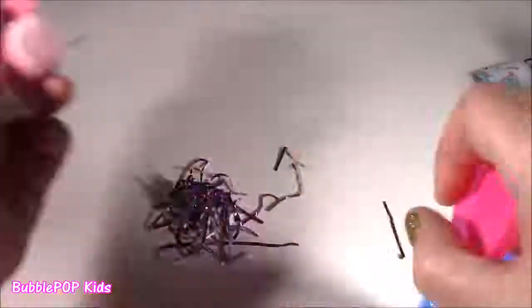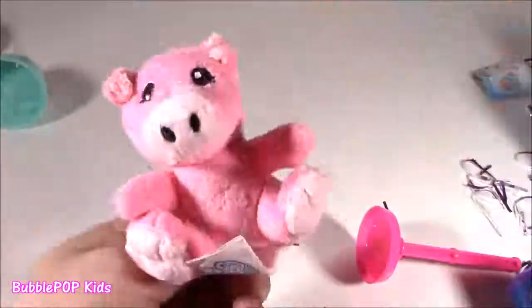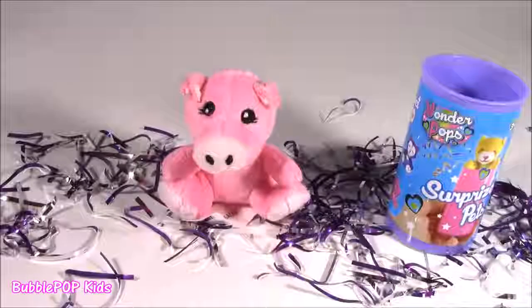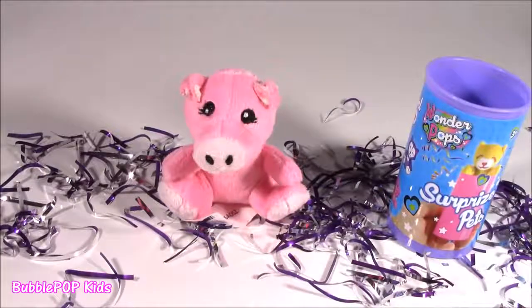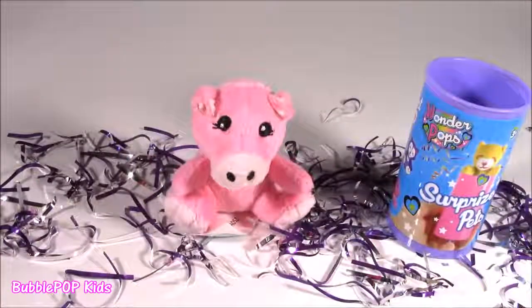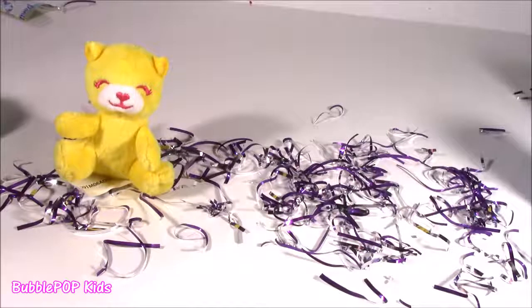No way, we got the piggy. Oh yeah, I wanted that panda, but look at this thing. It's actually the only one that doesn't have fuzz on it, which I really like. These things should be called poppity pets, not wonder pets. What's going on with the name? Doesn't make too much sense. What's so wondrous about them? And the last one we got was Poppin' Oink. Really cute name.